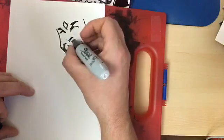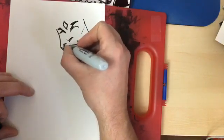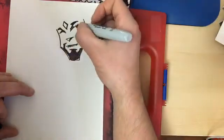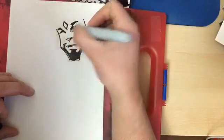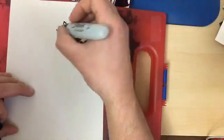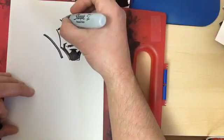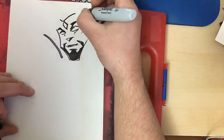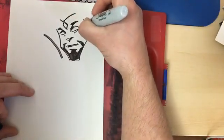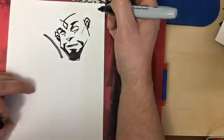I'm gonna make them smile just a little bit. Put some teeth in there. No pupils though. And he's so enshrouded in darkness. It's crazy. This is going to look cool. I've got a cool idea for this.